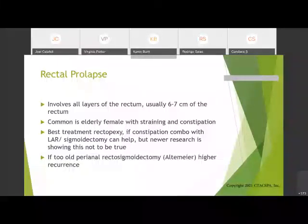If they're too old and can't tolerate the big abdominal surgery, you're going to go for a perianal rectosigmoidectomy, an Altemeier. It is actually a pretty cool surgery. The problem is high recurrence, but that's why you offer it to these older people, because eventually that's going to be good enough for them.